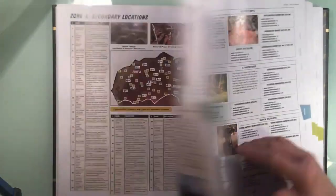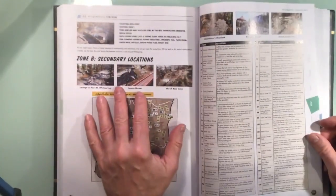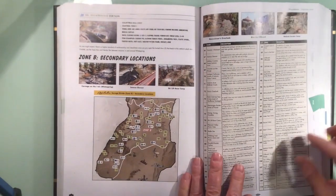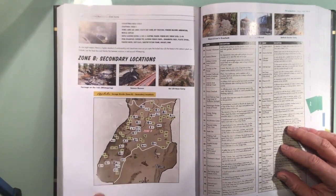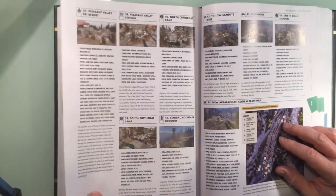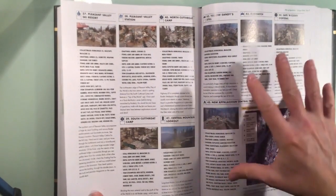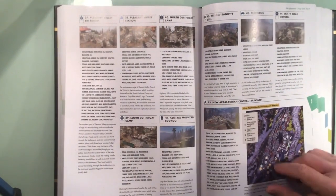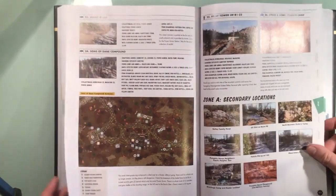Right, let's go back to the beginning. What I do when I'm playing the game, I won't actually look up a location beforehand because I want things to be a surprise. But after I've actually been around somewhere, I will go back to the book and then see what I've missed. Sometimes you'll think you've explored an area quite thoroughly, and then you look through here and you realise that there was some little hidden camp or whatever behind a rock or something that you ran past completely.